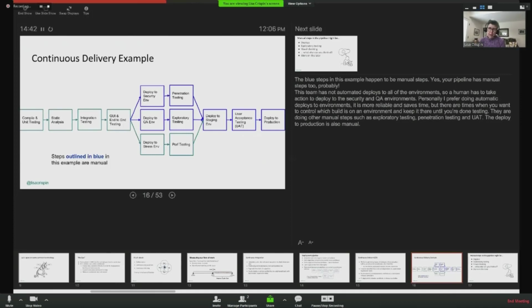And it may be asynchronous. So it may be something that we take off and use feature toggles so that, well, we haven't finished our exploratory testing, we're not going to turn that feature on in production, but we are going to deploy that code to production. Does that make sense?